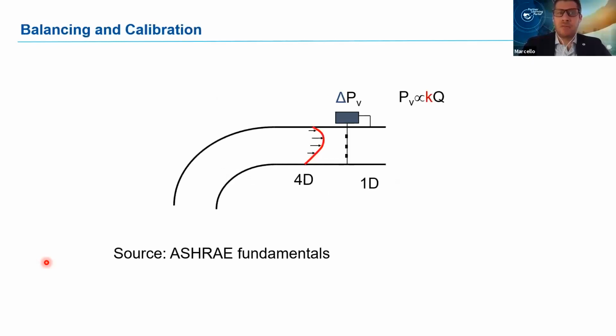As well, we might have balancing and calibration conditions. We might have changes in the pressure velocity, and those changes might again affect the reading. Since VAVs are closed loop, they react to the pressure reading, as I said before. So we need to apply a K factor to adjust for those different conditions, but we can only set 1 K factor. We cannot go with more than 1 K factor, and that can sometimes be a limitation in these spaces because we cannot cover the entire operating range.